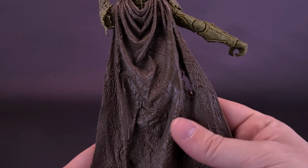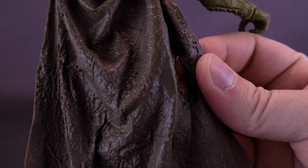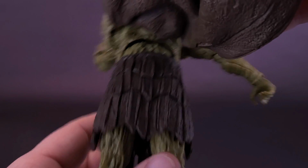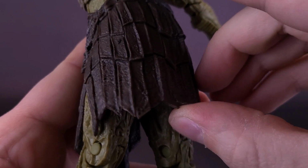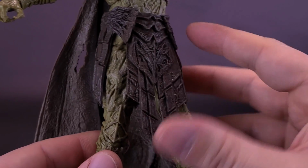I really like the material also that they use. Again, the soft goods cape on the back. It's got some nice little tears and rips and stuff in it. And just really nice age and wear to it. Flip it up so you can see what's going on underneath the hood. Again, you got some skirting there on the back that's also sculpted in the same similar brown plastic as obviously is on the front as well.